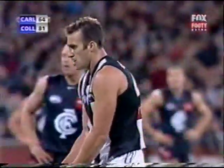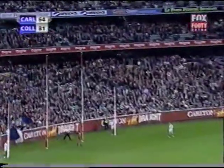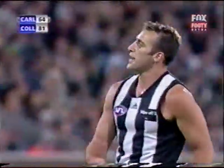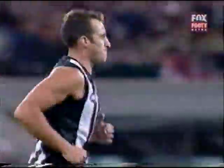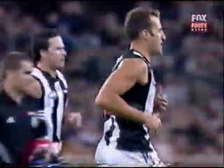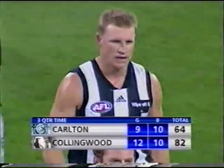Yep. So the Magpies surging towards three-quarter time. This will make it 5 on the trot if he kicks straight. Stab. And he hasn't. Buckley missed one after the siren in the first term. Now, Rocker does the same thing at the same end, but it's a handy lead for the Magpies. They're up at three-quarter time.